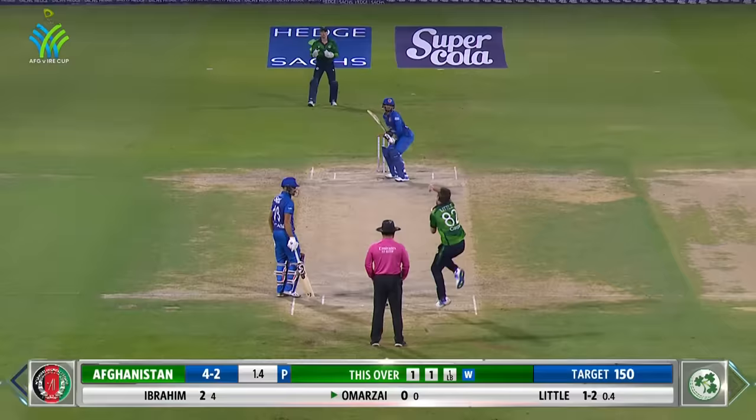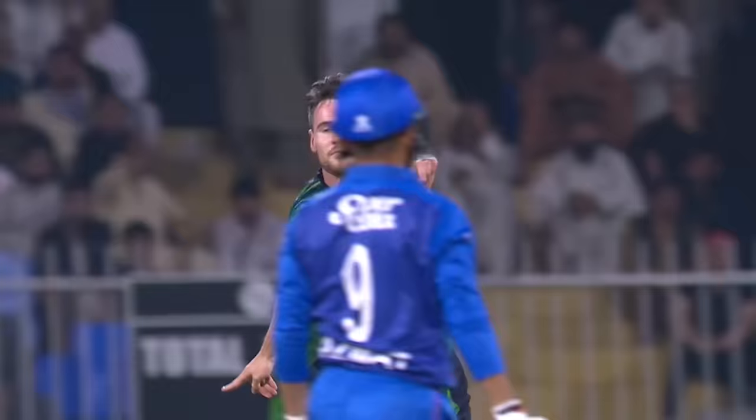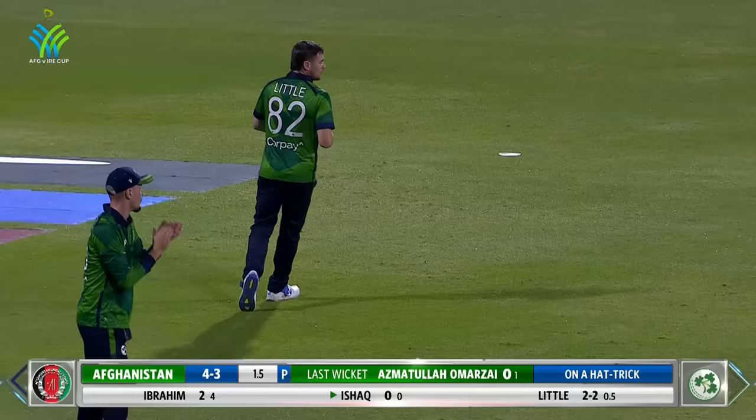Bowled him. He won't be contributing tonight. Ireland are on a roll. Excellent piece of bowling once again. Pitching the ball up. Excellent seam presentation. Getting the ball to swing back into the right-hand batsman. He's celebrating, Ireland celebrating. They are on target. Three wickets down for four. Azmatullah Omarzai goes for a duck. On a hat-trick.